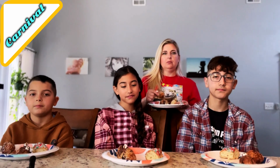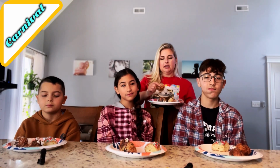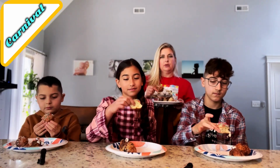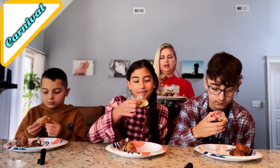All right, so our second one now is gonna be the carnival donut. It is kind of like the first one, but it has glaze and the sprinkles on top. It's pretty soft. What do you guys think? Go ahead and pick it up. It has a nice glaze on it, the sprinkles or jimmies for the New England folks watching. Yeah, it is pretty soft. Smells good? Yeah, it smells really good. All right, go ahead and take your bite.